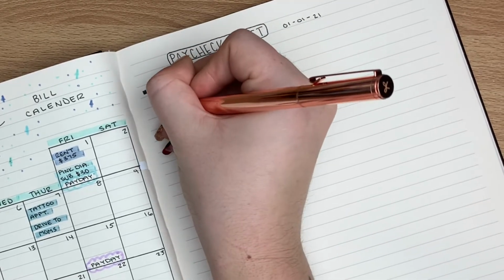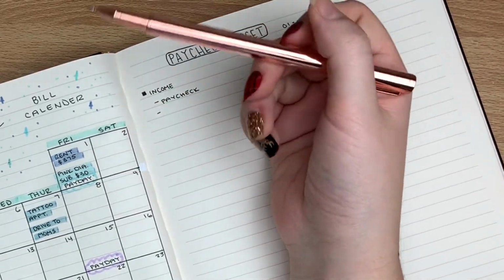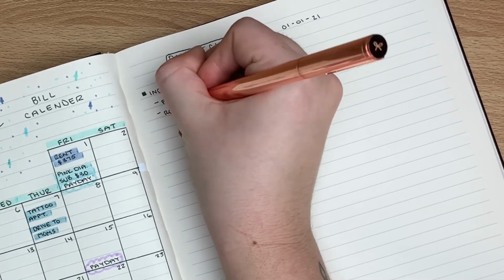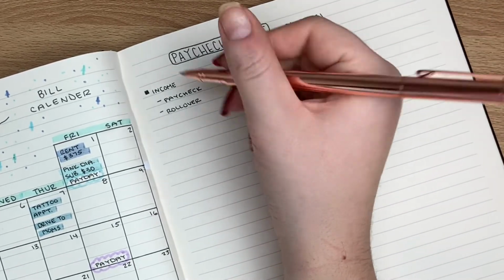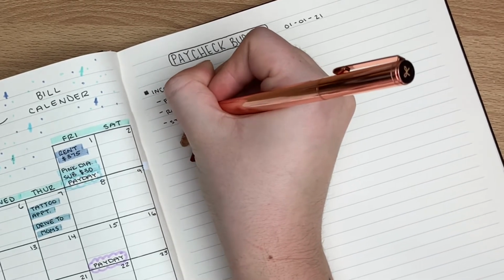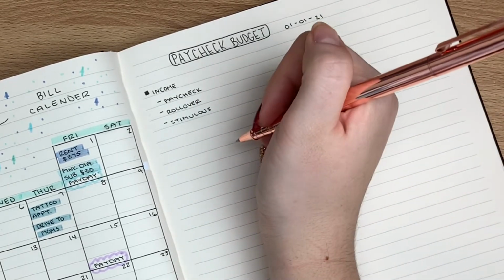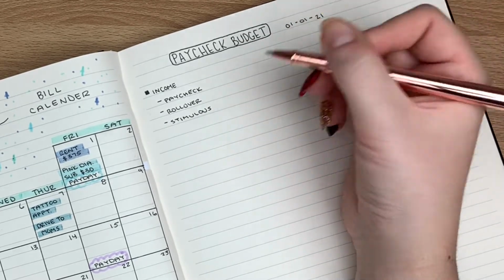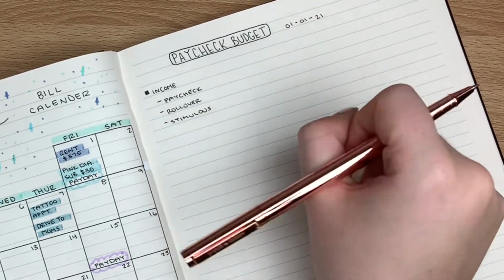I also have some rollover money from the last paycheck that is going to pay for some expenses that haven't cleared out of my account yet. So I'm just going to put rollover right here. And then this is also the paycheck that we got stimulus money on. So I'm going to put a section for stimulus. And then I'm going to leave 2 blank spots just in case any other money comes up that I would receive before the paycheck period is over.